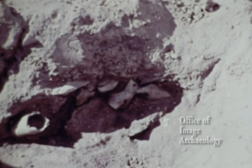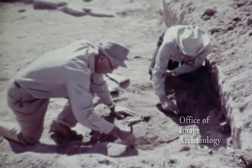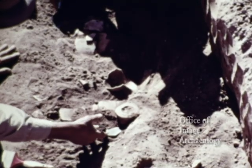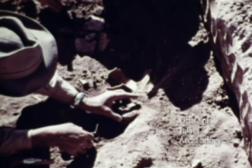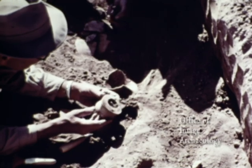Smashed pottery was found high in what appeared to be a circular pit. 90 specimens were recovered. All but one were broken or burned. Intentional destruction indicates that these were sacrifices, another idea probably spread from Mexico.